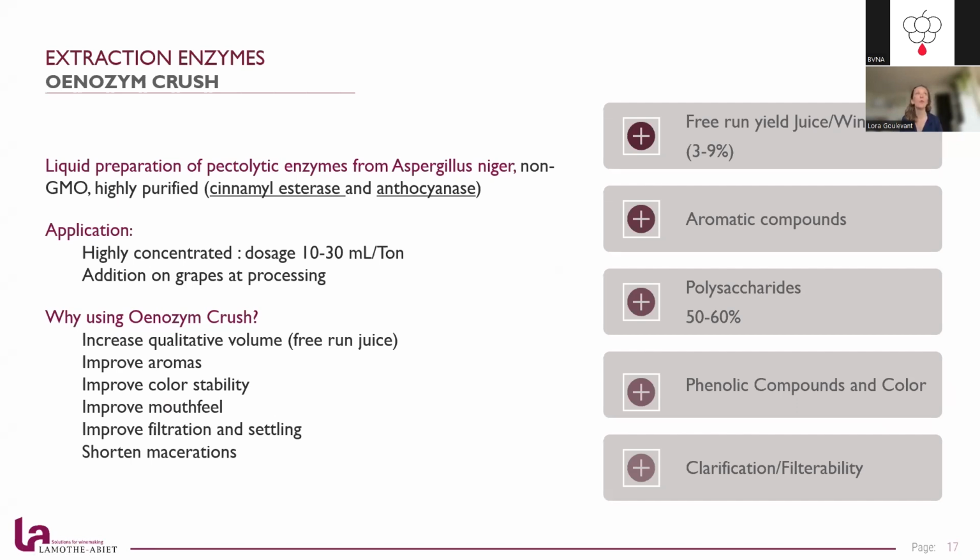So using these enzymes also will help you to shorten macerations. If you do white pre-fermentary maceration to extract more aromatic complex, but also for red wines, more color, tannins and aromas, it will help you to shorten this because your extraction will be way faster.